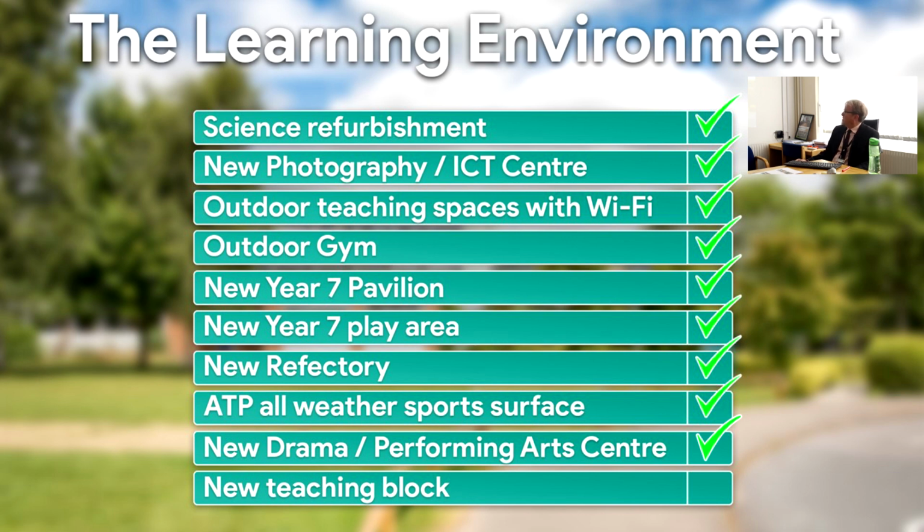We've refurbished the science department. We've had a new photography ICT centre. We've got lots of outdoor teaching spaces when the weather's good. We've got an outdoor gym. We've got a new Year 7 pavilion that the Year 7s have specifically for themselves. We've got a Year 7 play area.